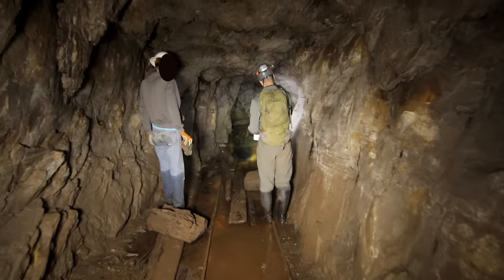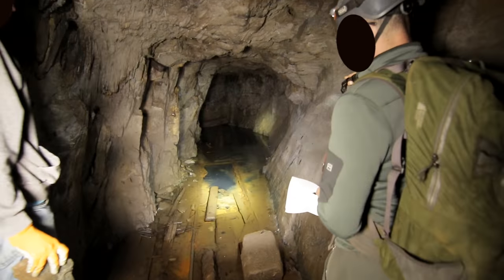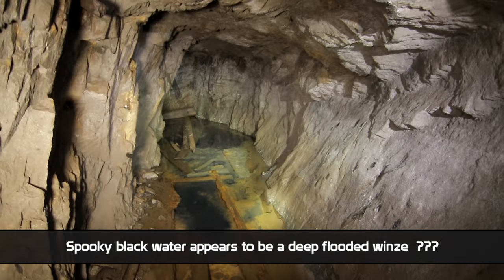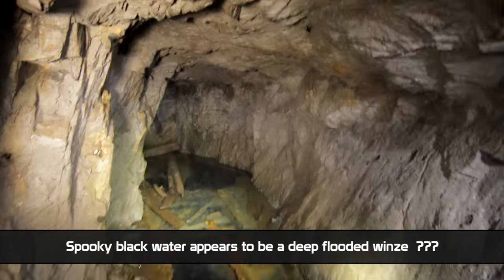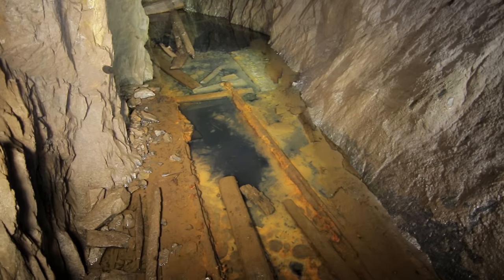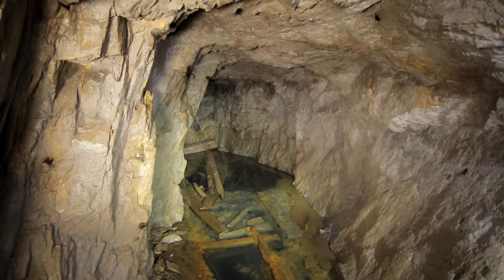Okay, coming up here on the fellas. We have come to some kind of an end, but it goes into what they say is very black water. That's silt. That's not depth, I don't think. That's definitely silt there. You ready? What, you're gonna throw a rock down there? All right.